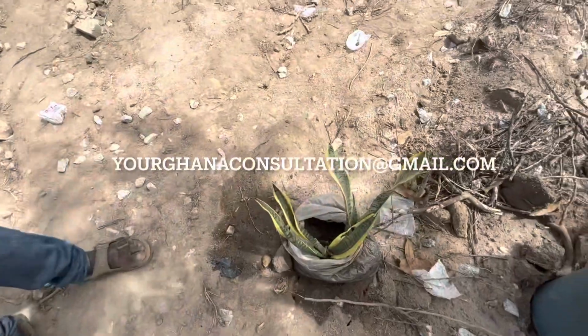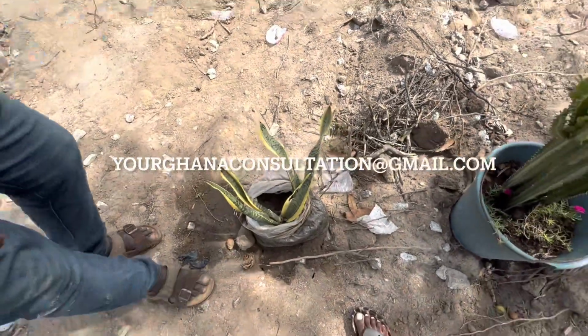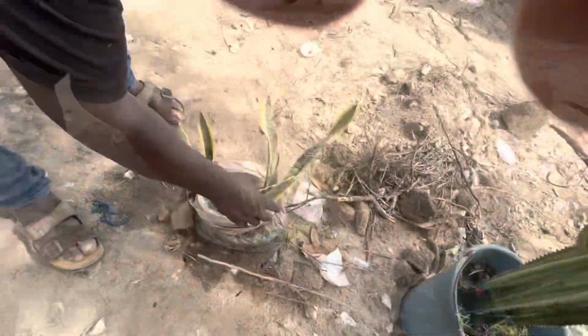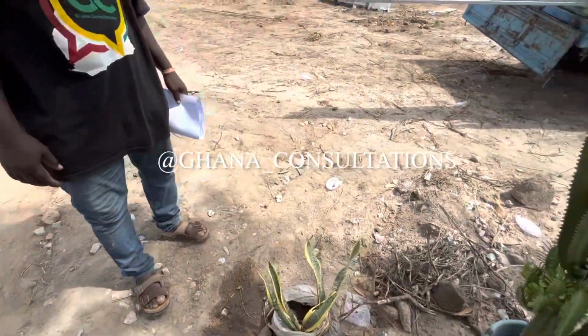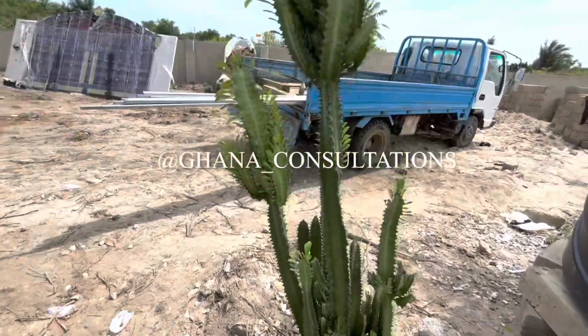So what's wrong with my plant? I don't think y'all are taking care of it. I bought this for the inside. These two are for the inside when we get the tile and the paint up.